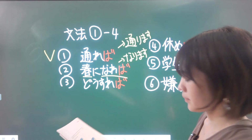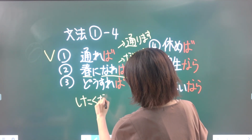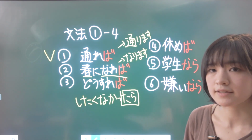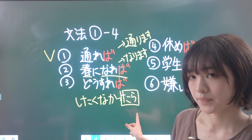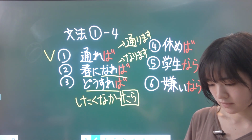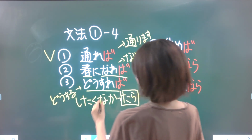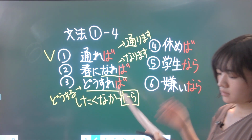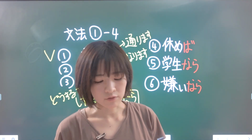Now let's look at number 3. 勉強したくなかったら. Okay, this has tara, what we did last lesson. したくなかったら. If you do not want to study, what should you do? どうすればいいですか? Okay, どうする becomes どうすればいいですか? Number 4. たくさん休めばいいですよ. This is the answer to number 3. You should get a lot of rest.